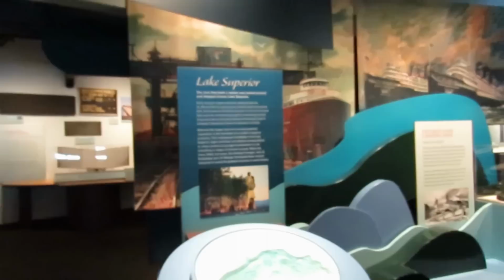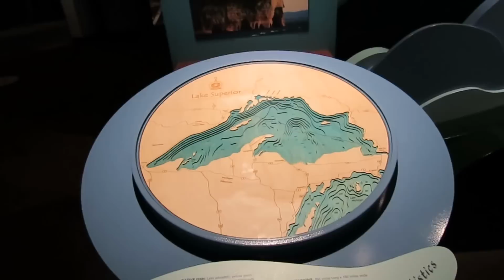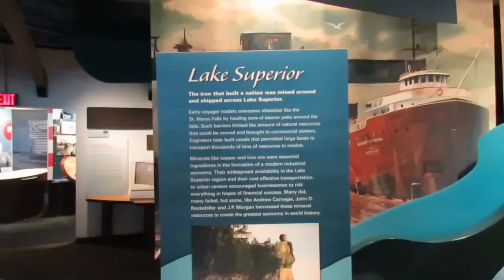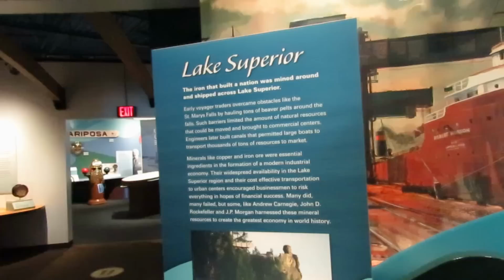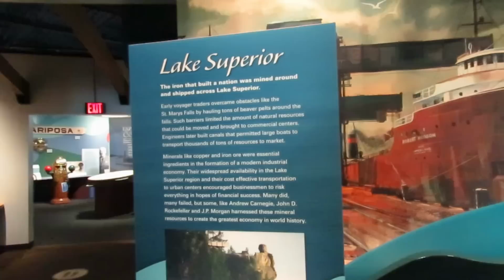And then Lake Superior, which I always understood was the deepest lake, but maybe not. Let's see, it's showing, no, 1,332 feet at one point. The iron that built a nation was mined around and shipped across Lake Superior. Minerals like copper and iron ore were essential ingredients in the formation of a modern industrial economy. Their widespread availability in the Lake Superior region and their cost-effective transportation to urban centers encouraged businessmen to risk everything in the hopes of financial success.